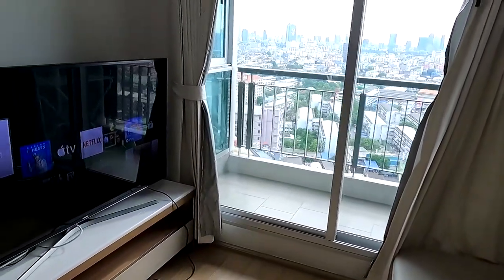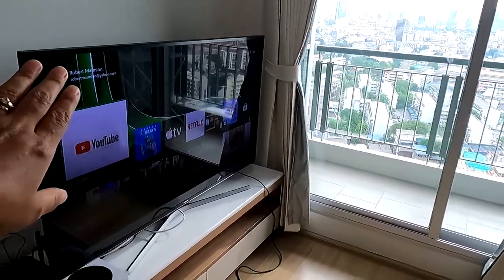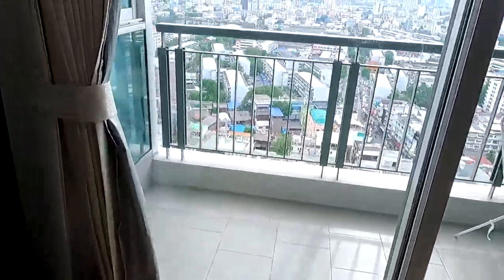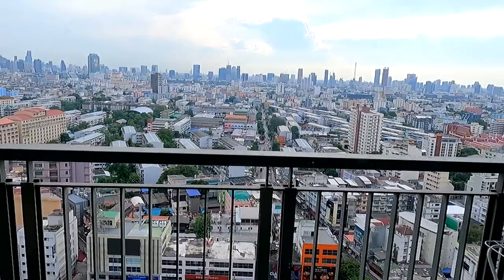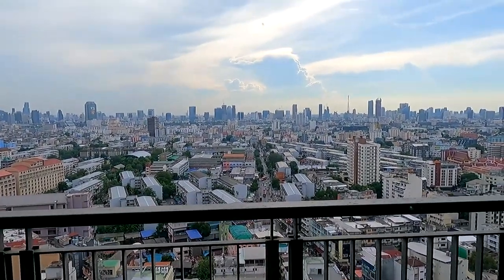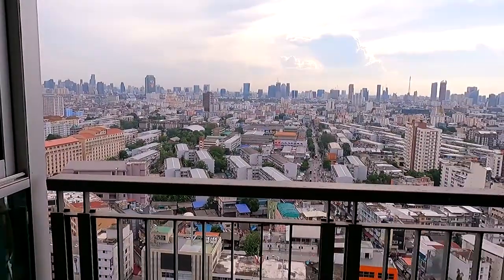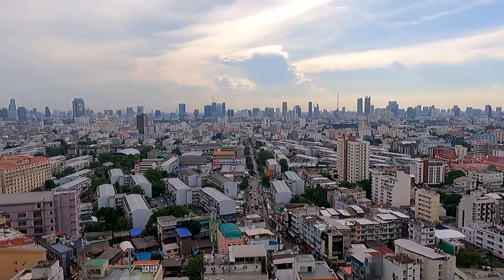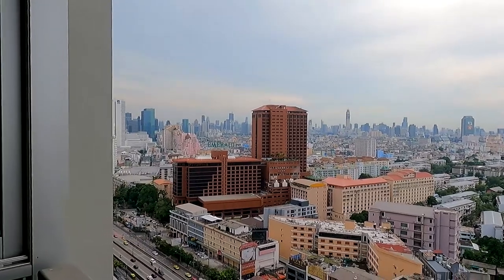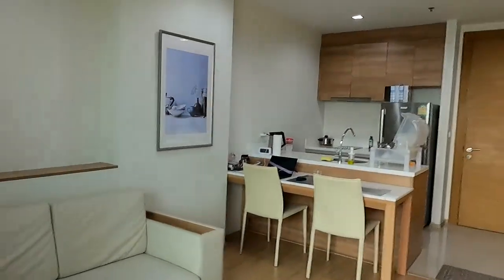Another great thing about this unit is the TV. You got a nice TV here. Such a nice size if you want to sit there and watch TV at night. But of course, one of the great things is this magnificent view of not just Huai Khwang, but out into some of the city centers. You can actually see the King Power Nakhon Tower way out there in the distance. It's just right there. Hard to see from here, but much better to see from the naked eye. But this is a beautiful area out here.